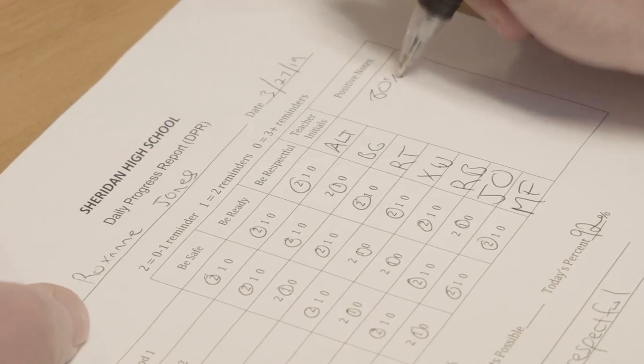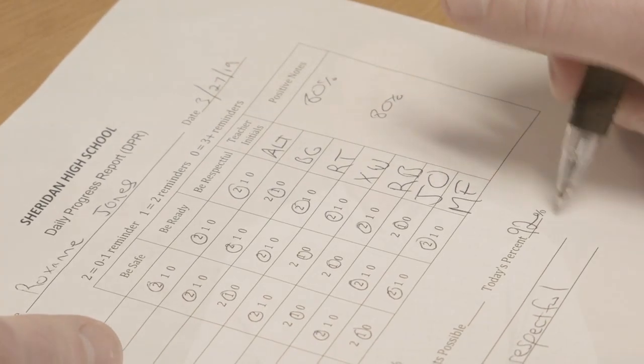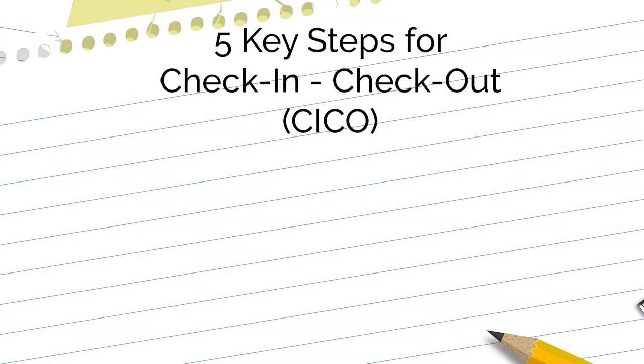Check-in, check-out, or CICO, is a Tier 2 intervention that is usually delivered within a school-wide system of positive behavioral supports, or what is often known as a multi-tiered system of support. It has been shown to be an effective positive behavioral intervention for elementary, middle, and high school students. The CICO intervention is geared toward helping schools work with students who have been identified as needing additional support to improve their academic or social behaviors, and is a way to connect individual student behaviors to already existing school-wide behavioral expectations. There are 5 key steps in the CICO process.